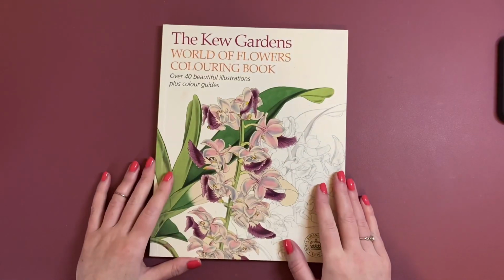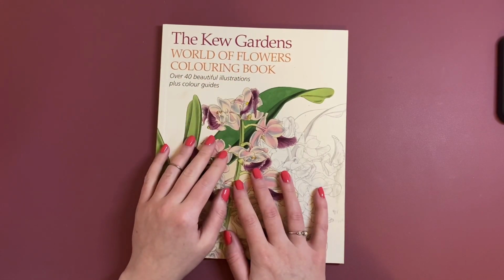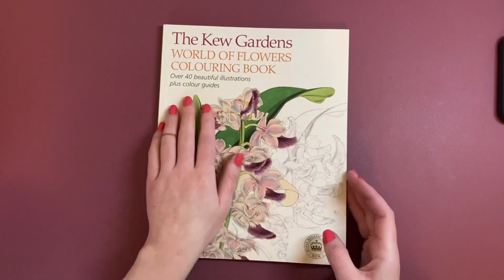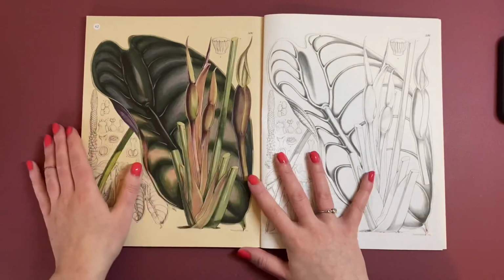Right, on to the next one. The Kew Gardens. This is the only book I have in this collection, but the Kew Gardens do have a lot of colouring books. All flowers, as you can see. These ones have colour guides on the left hand side and then the blank images on the right hand side for you to have a go.